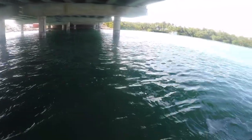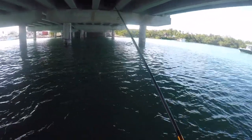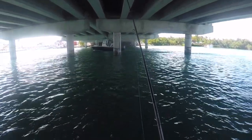Yeah, the trolling motor is. I think we can just anchor under here and work it. Okay. Yeah, we can. But I mean, we see fish. I don't know. Oh shit. Got whacked, huh? Yeah. We can anchor right here. We can work it more effectively if we don't have to worry about that.